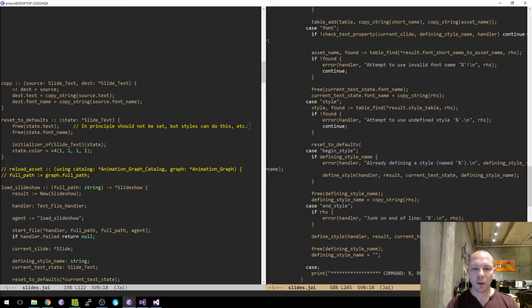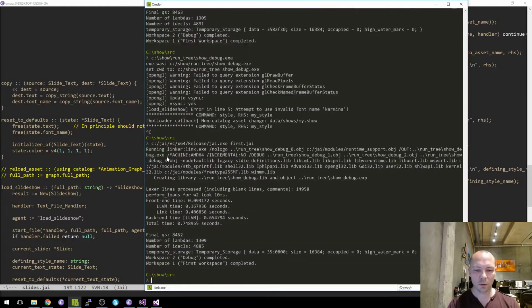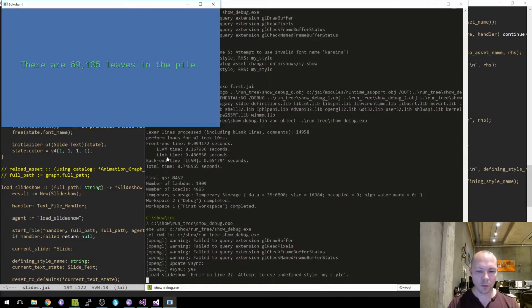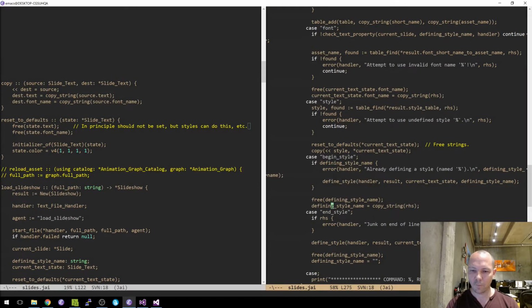Okay, reset to defaults, current text state, three strings, copy style text state. I goofed that up. All right. I don't know, man. Attempt to use undefined style, my style. Okay, why? End style. Didn't say junk on end of line.